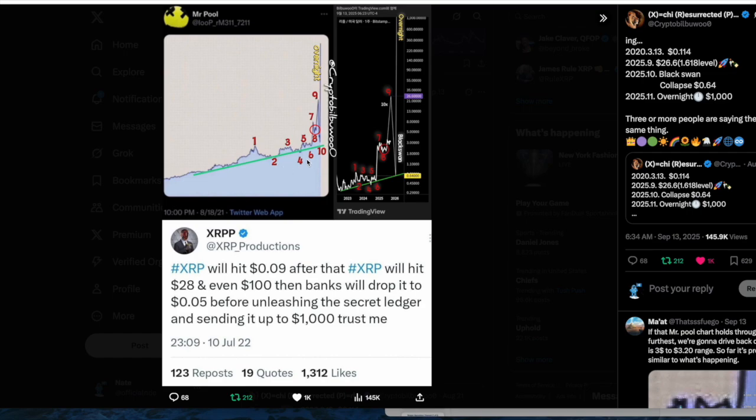With Mr. Pool's chart, you can kind of see that the second move actually seemed to go a little bit higher than the first move. So we could suggest that this could be quite accurate, since we went from 50 cents to $3.50. Well, $3.40, which was about a 7x. If we did a 7x from where we are now, that'd be $21. And if we did a little bit higher than that, well, $26 could be quite accurate. So if we did manage to push up into the 20s, then we could potentially expect a major crash for XRP back to $1, around that range, and then it just getting sent straight back up.